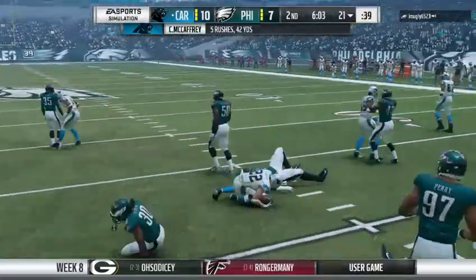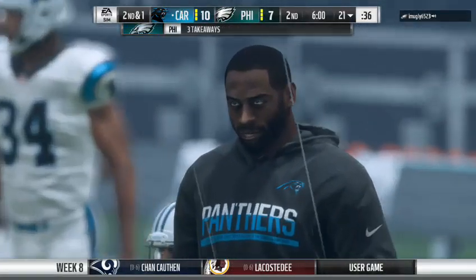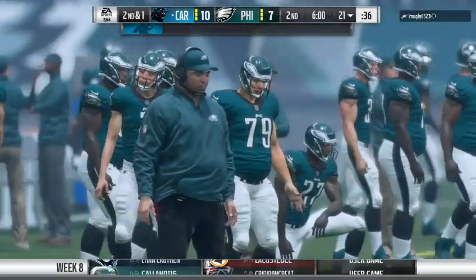And he'll use his blockers to get this up over the 20 to the 21. Give him 9 on the carry that time, and they're set up with a 2nd and 1.